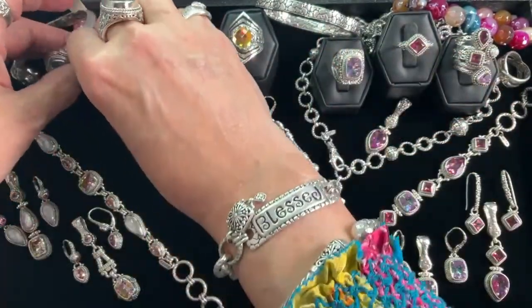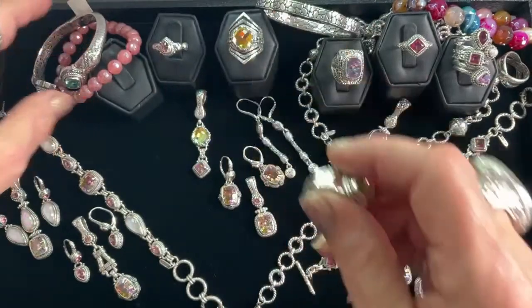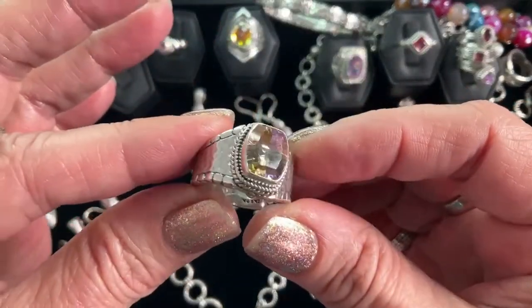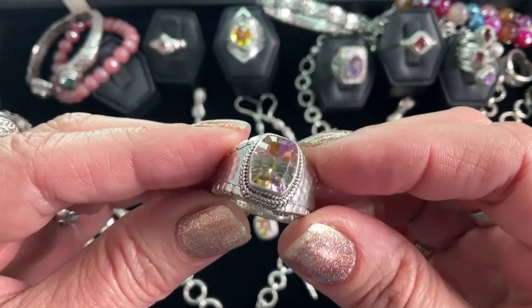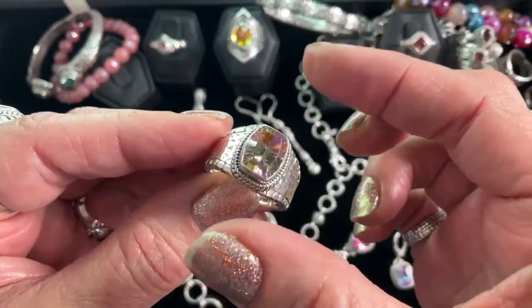And the Lucky Stone bracelet will fit a 5.5 to a 7.25-inch wrist. The only ring we have left, we have been selling out of a lot of the rings. There is another one that's a little bit longer style.